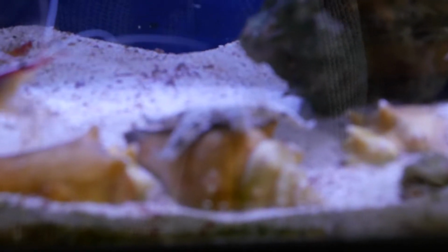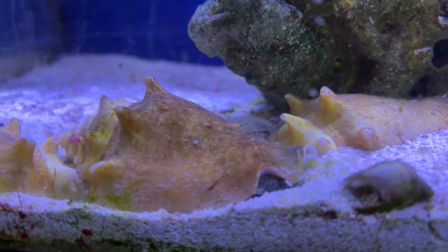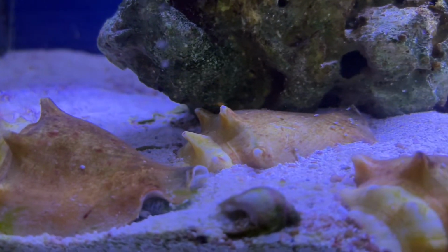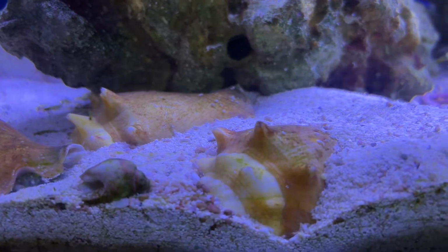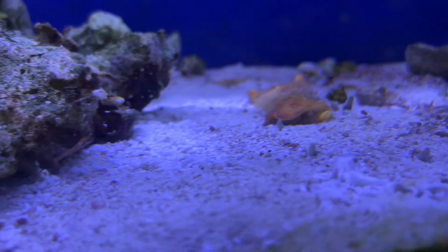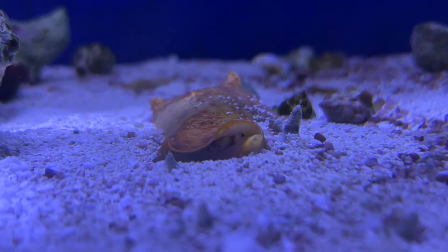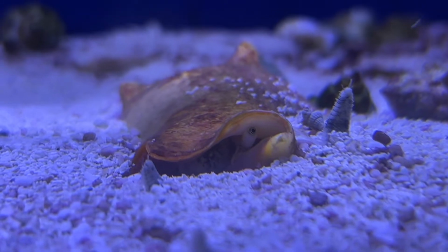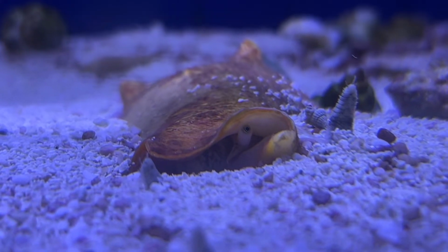Sand bed cleaner is going to be the conch snail. These are really awesome snails. They're these ones with the giant shells. Really cool. They're going to also stay burrowed for most of the time, but they'll also come out and eat algae that'll be growing on your sand bed. They do an excellent job. Probably my favorite sand bed cleaner in my opinion. Just a really cool animal to see in your tank.